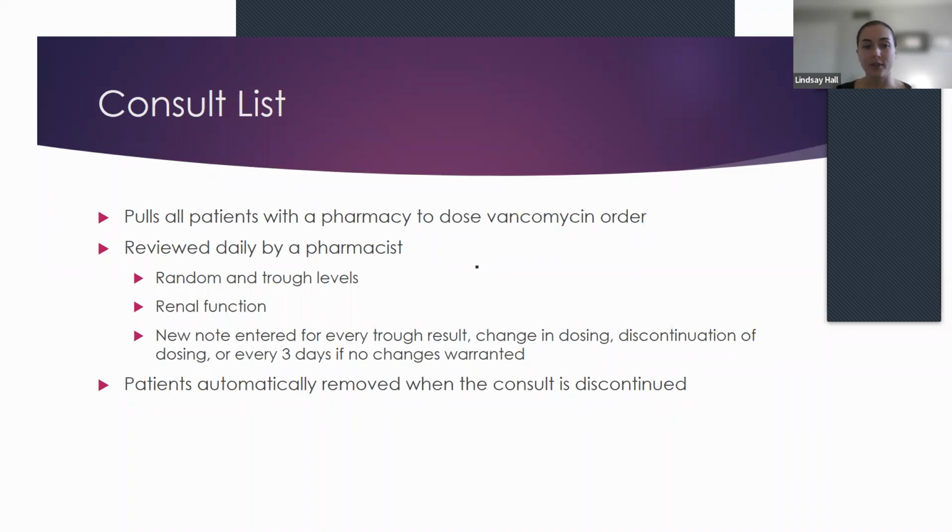And then for those notes that the provider can see, we will put a new note in for every level result, anytime we change dosing, anytime we discontinue dosing, so that the provider knows, hey, pharmacy is not looking at this patient anymore. Vancomycin has been stopped, so they're not thinking we're still monitoring. And then every 3 days, if there are no changes to vancomycin dosing, we'll put a note saying, hey, we're still following this patient, everything looks good, and we're still here. That way everyone is on board, and the nurses can see those as well.